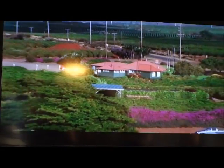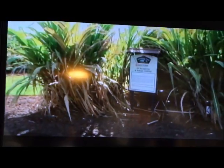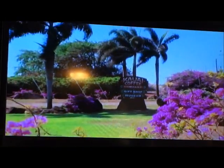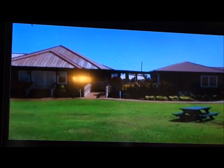Hi, welcome to Kauai Coffee Visitor Center. We're located on Highway 540 south of Highway 50 between the towns of Kauai and Elieli. We started planting coffee in 1987. 100 years before that, we were a sugar plantation. And then 10 years ago, in 98, we made the first visitor center. It's actually made out of two plantation houses from the old sugar days.